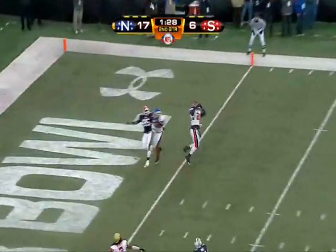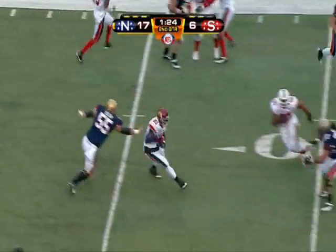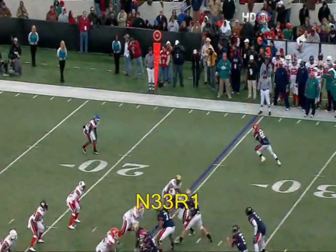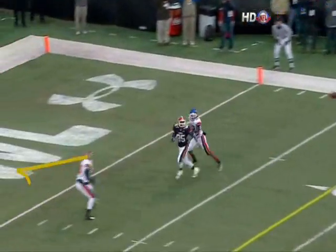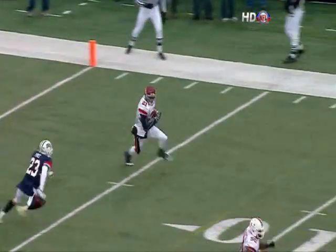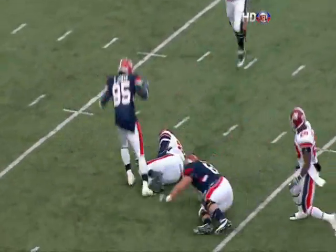Canfield to the end zone. Intercepted. Taylor Mays out of USC. And here he makes a pick. He does a great job reading the eyes. It's way too late. Watch him coming from over here. The quarterback, Canfield, was way too late. You've got to deliver that football at the top of the route. You can't wait till he makes the break.